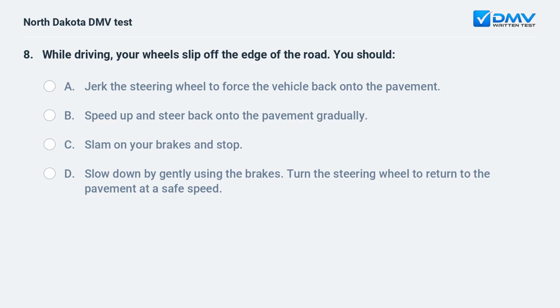While driving, your wheels slip off the edge of the road. You should A. Jerk the steering wheel to force the vehicle back onto the pavement. B. Speed up and steer back onto the pavement gradually. C. Slam on your brakes and stop. D. Slow down by gently using the brakes. Turn the steering wheel to return to the pavement at a safe speed.